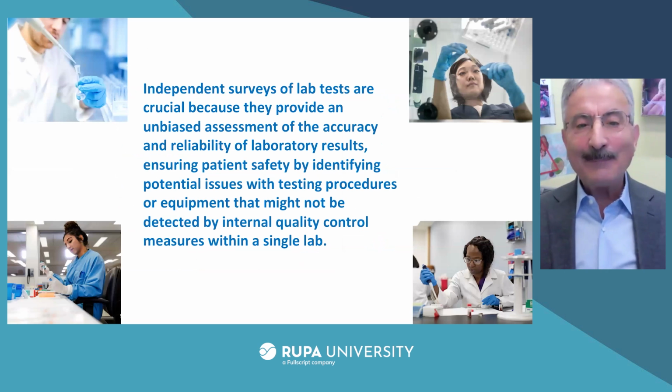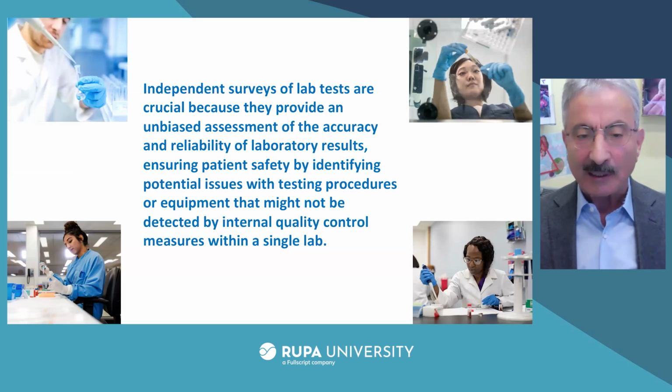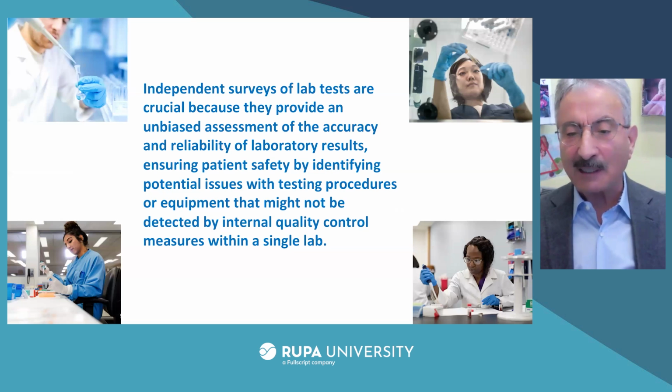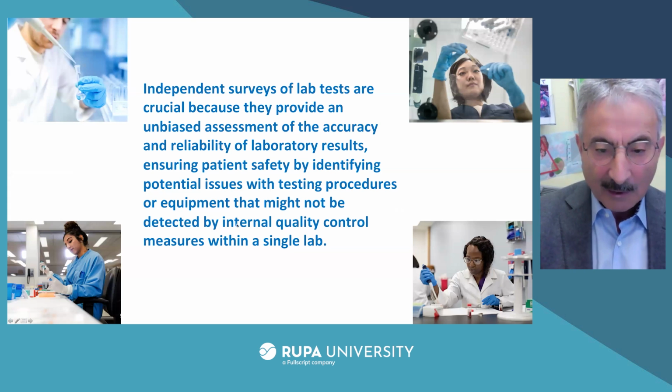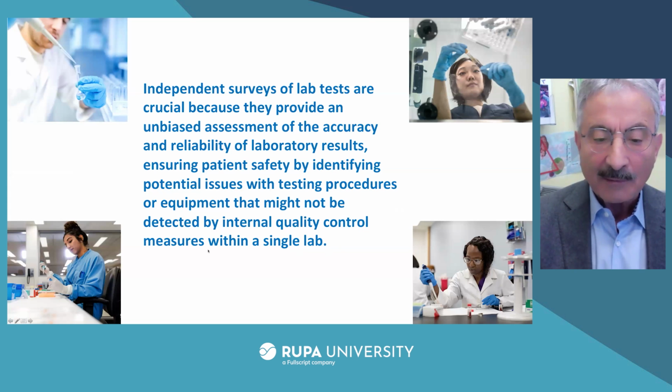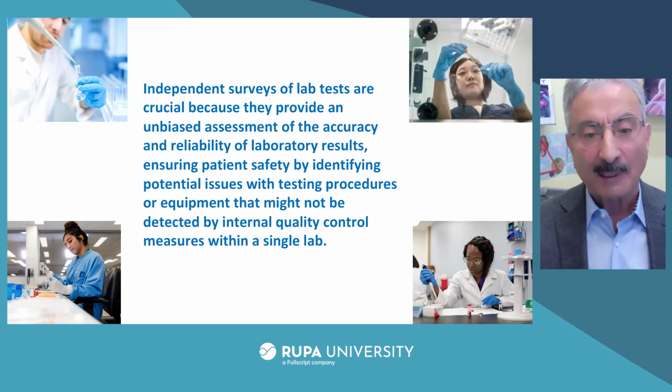That's very important. Independent surveys of lab tests are crucial because they provide an unbiased assessment of the accuracy and reliability of laboratory results, ensuring patient safety by identifying potential issues with testing procedures and equipment that might not be detected by internal quality control measures within a single laboratory. So many laboratories are doing only internal quality control. They are not doing external quality control that we do with the College of American Pathologists.